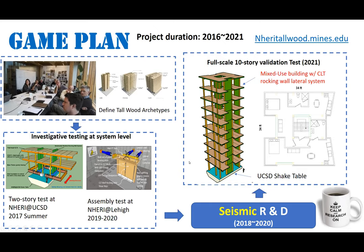Some buildings have been built like this, like Carbon12 in Portland, Oregon. It is exactly that concept, but the lateral part of the building is still a traditional braced steel frame, or in the case of Brock Commons at UBC, a concrete core. So we believe that through R&D, we can actually do better with a system we call a wood rocking wall.